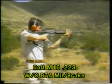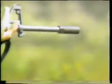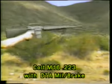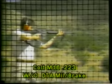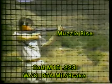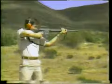The Colt M16 fires the 223 cartridge, first demonstrated without the Millbrake. And now with the DTA Millbrake. A grid effect highlights the reduced recoil and muzzle climb, shown here without the Millbrake. And now with the Millbrake.